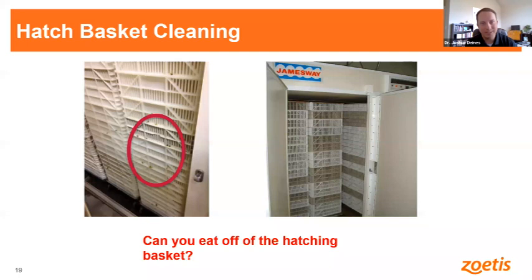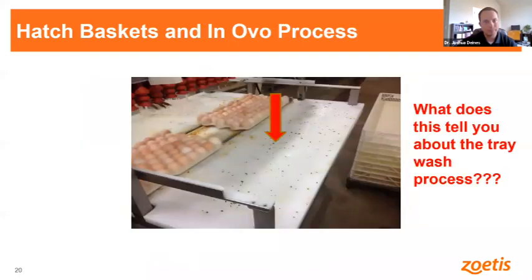But as we know, most of us who work in hatcheries and are involved in agriculture, we've eaten a lot of things we shouldn't off of a lot of things that we shouldn't be eating off of. So I think we should actually be asking the question instead, would your mother be eating off of that basket? She's probably going to be more picky than we are. You want to keep those baskets good and clean, because not only are our eggs with a hole in it being set on those, but then our chicks, when they hatch, they're being exposed to everything on it.